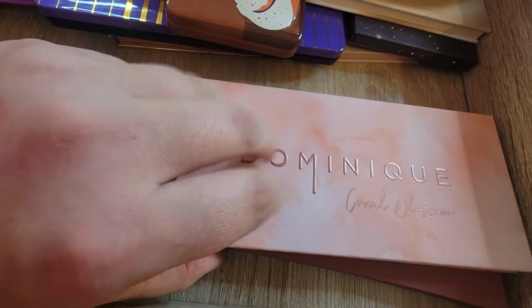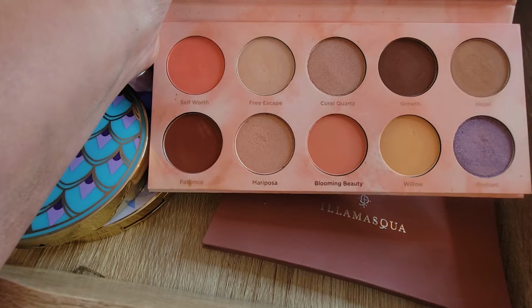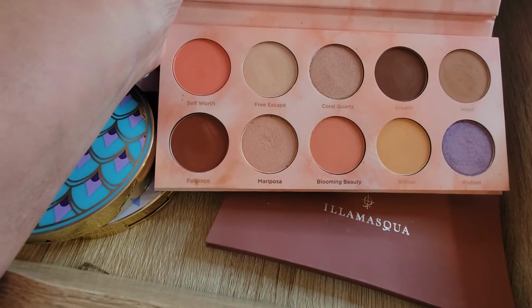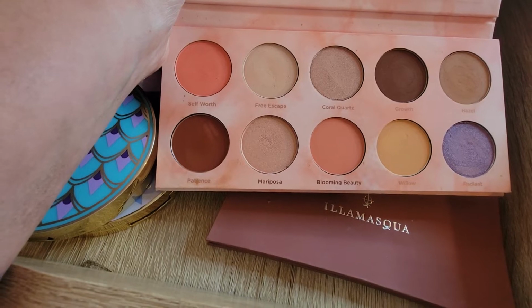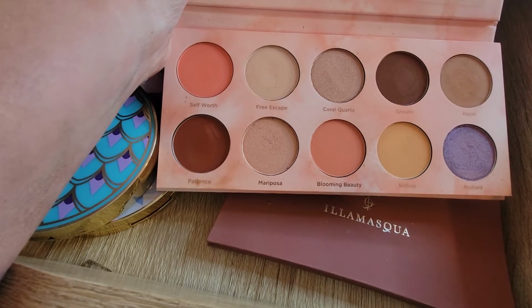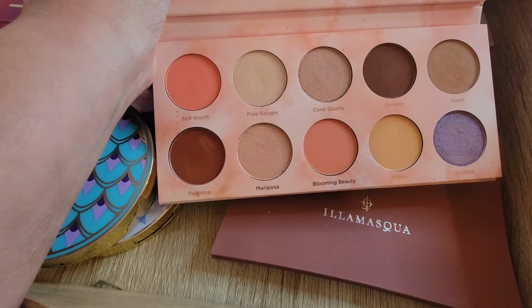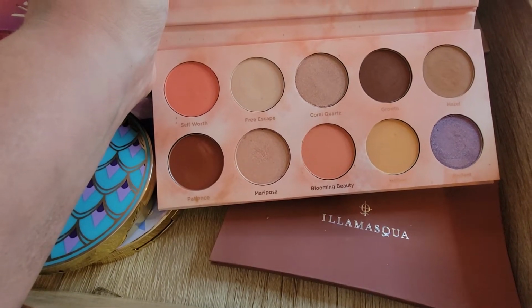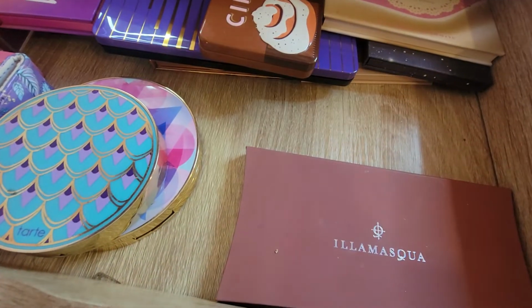I'm going to keep this Dominique Coral Blush. I really like the way that this is displayed. I really like just these coral tones, and this goes really well. Like, I like to pair this with that Stila lip gloss and then the ColourPop eyeliner. So pretty. So definitely keeping this.